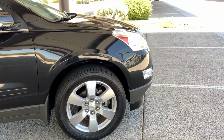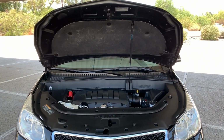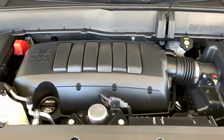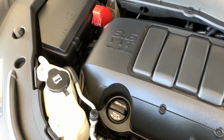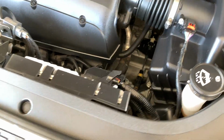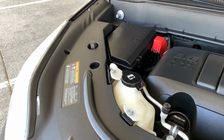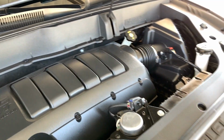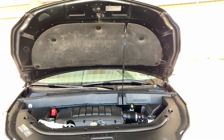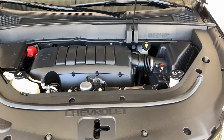I'm going to show you underneath the engine bay here and take you for a little spin, and that'll wrap us up. Underneath the engine bay here, very, very clean, highly detailed. All of the trim here, great shape. No stains on anything. Very, very clean car. You can tell how well this has been taken care of. The vehicle just recently had motor mounts put in it as they were starting to wear out. Very common on all these GM vehicles when they get about 100,000 miles. The motor mounts start wearing and they need to be replaced. That's already been done on this vehicle, so you don't need to worry about it. And just very, very clean underneath here.